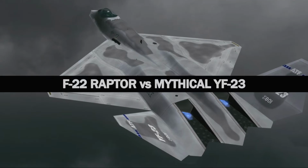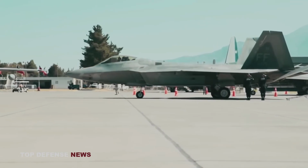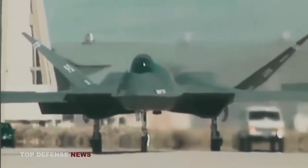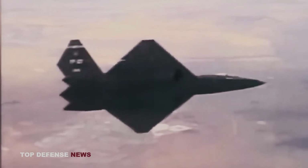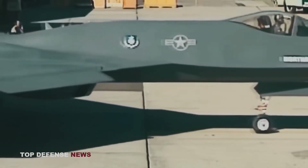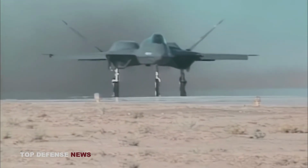F-22 Raptor versus mythical YF-23. Available information seems to indicate that the F-22 and YF-23 have unique attributes, and some reports say the YF-23 is faster and more stealthy. A report in 1991 said the F-22 reached Mach 1.58 in supercruise, compared to the reported speed of Mach 1.8 achieved in testing by the YF-23.